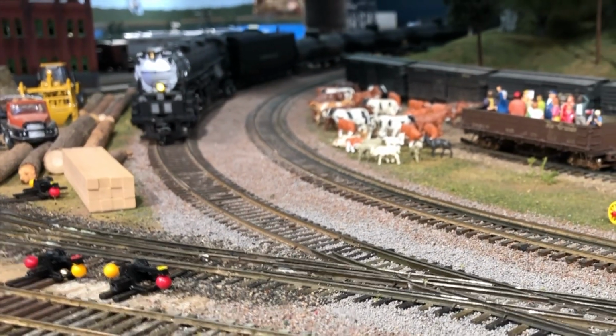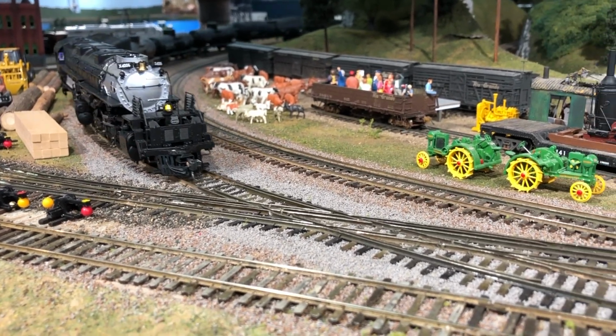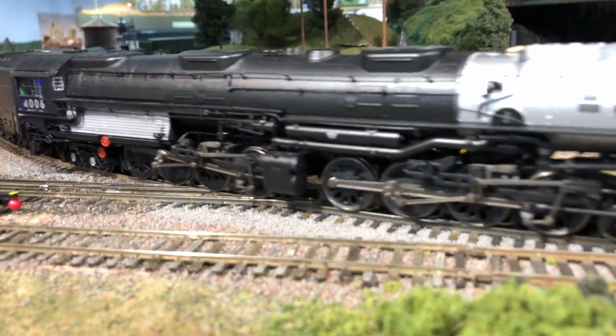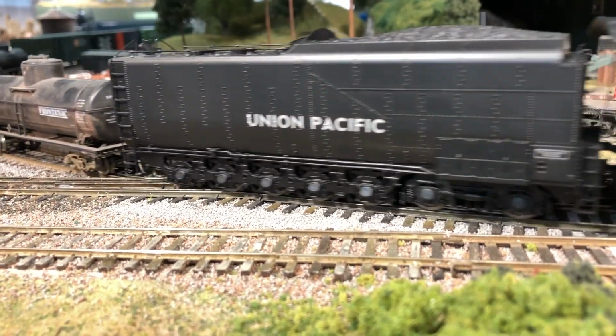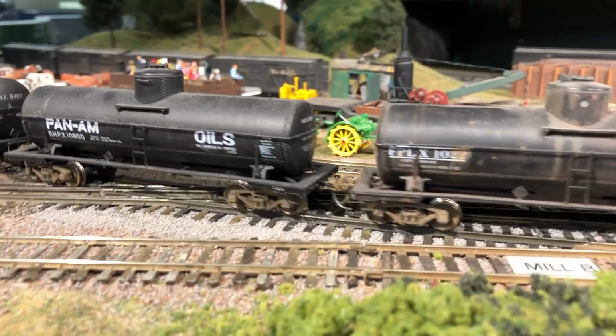Now this is personally my favorite part of the video. I hand built this very complicated crossing and I wanted to see if a Big Boy could get through it without derailing. And look at that, it did! Except the tender was a little bit rough, but it didn't derail, it just did a big clicking there.